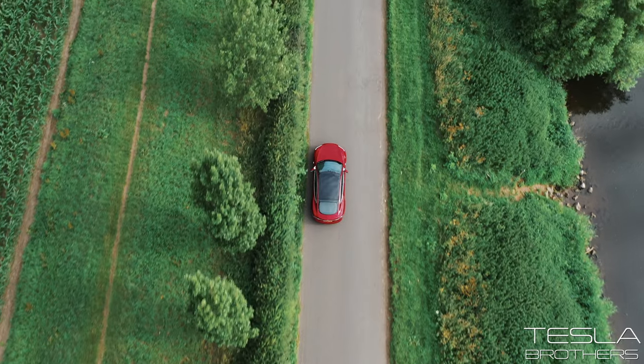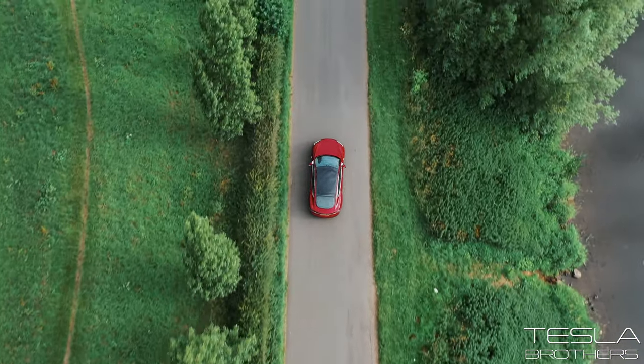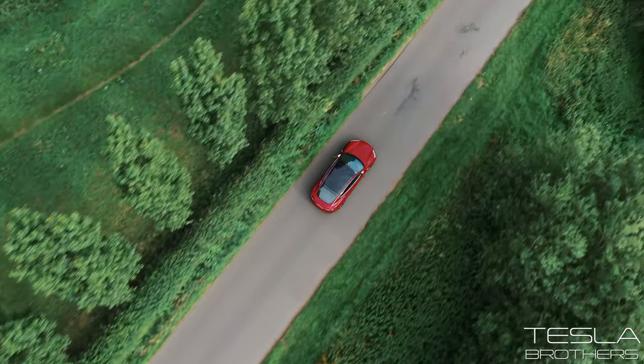So it's a lot smoother on the road. The suspension's a lot better than the last Model S I drove. The suspension's a lot better than the Model 3, if I have to be honest. Whereas before I didn't notice a difference, now I definitely can notice a difference.